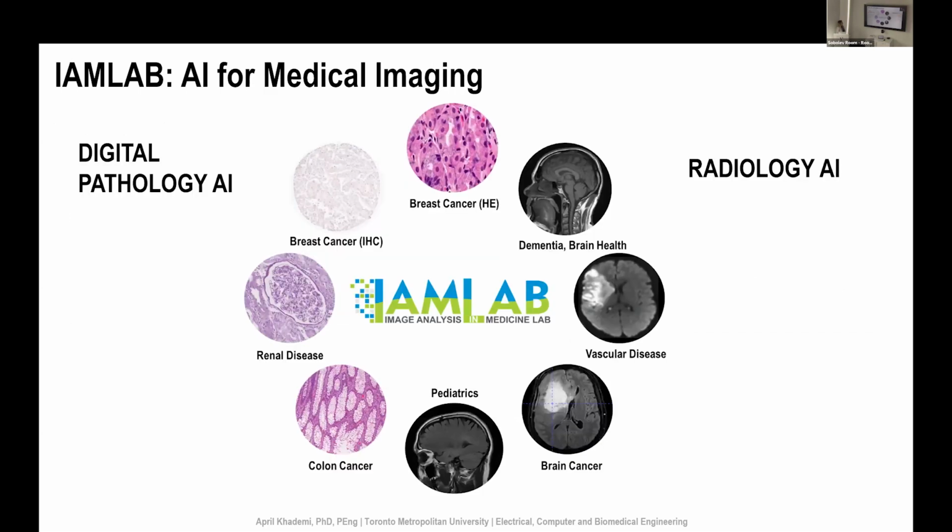So in my lab, we focus on the two major medical imaging modalities. One is radiology AI, which looks at gross or macro anatomy and pathology. And then on the other side is digital pathology, and this is looking at tissue and cells under magnification. And so today I'll walk you through some of the applications that we've done. We've done the design, the validation, and we've started to think about the clinical considerations for both radiology and pathology.